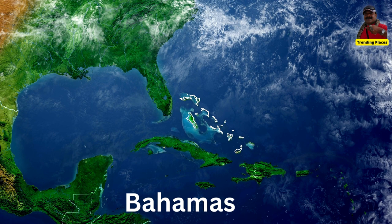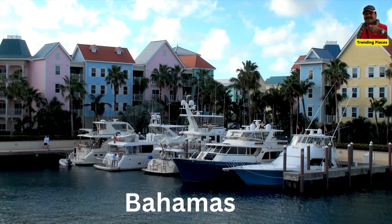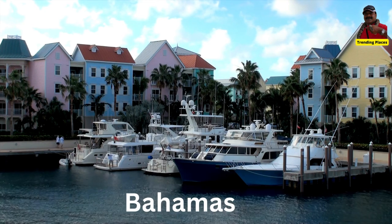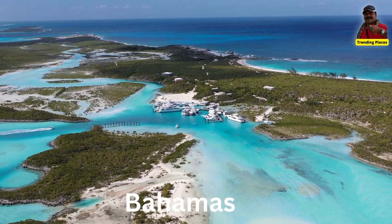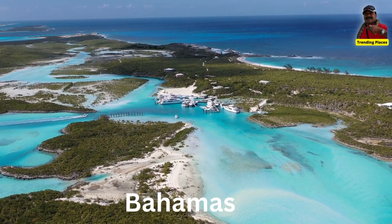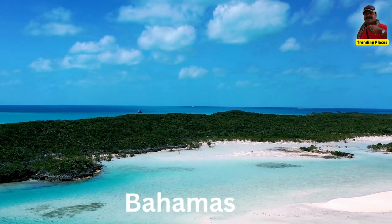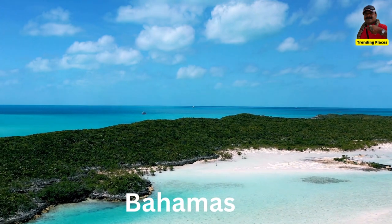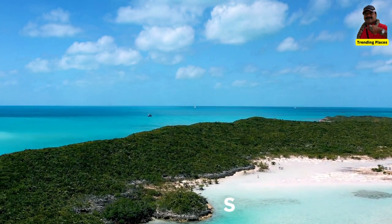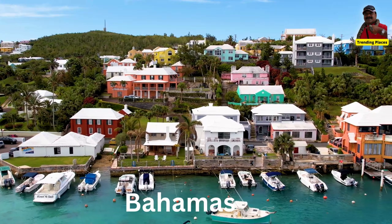Today we will take you to the Bahamas and what you can expect to see there. The Bahamas is a beautiful island nation that is located in the Atlantic Ocean. The country is made up of more than 700 islands, cays, and islets, which offer a wide variety of activities and attractions for visitors.